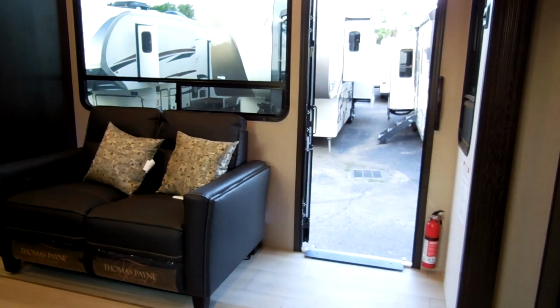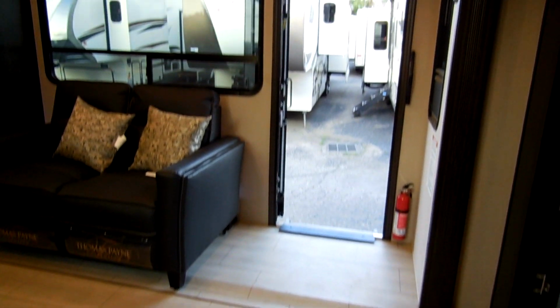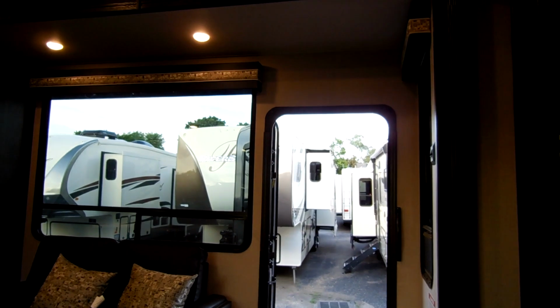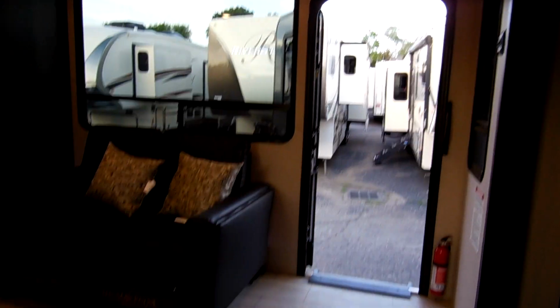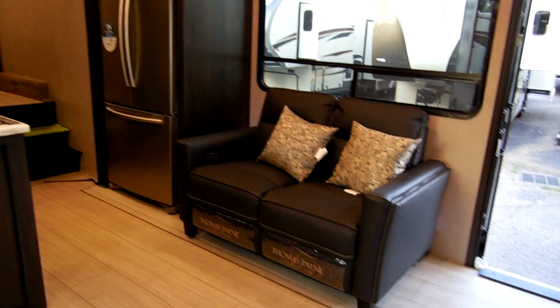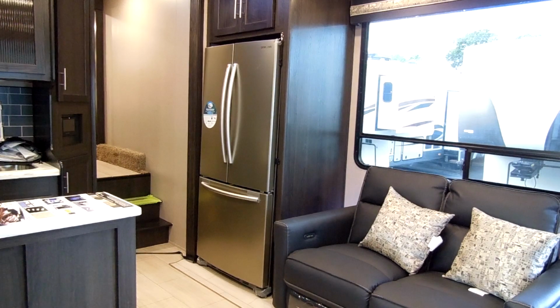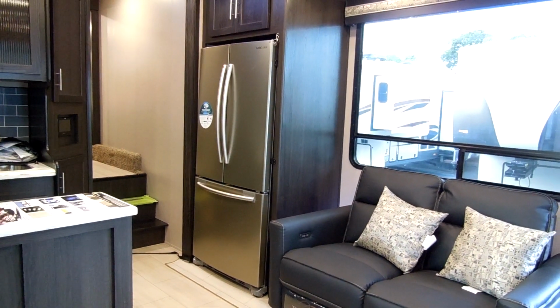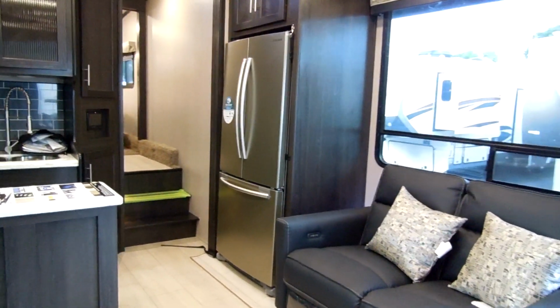Looking back toward the main entry door there. Again, nice clean area right there. You've got another sofa. You have the large residential refrigerator here. Now you can do a gas and electric, or you can do the residential with the inverter. So there's kind of an option when you do order these coaches.